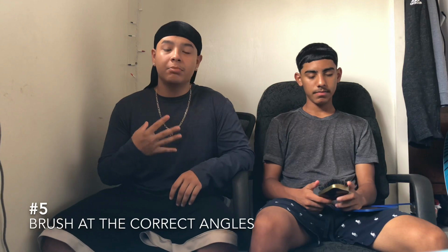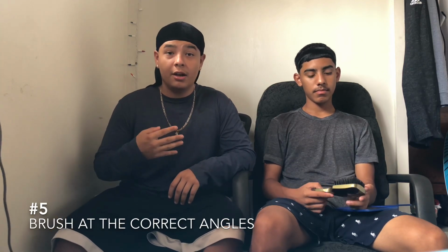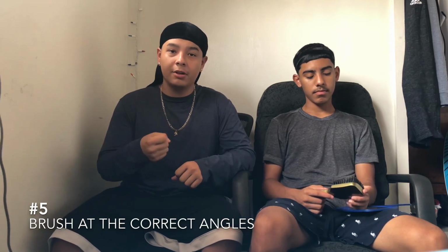Tip number 5 is brushing at the right angles. I know at school you're probably not gonna have a mirror, you're not gonna want a big old mirror like this to look at your hair. So what I recommend to hit your angles is using the front facing camera on your phone. Easily just go like this with the phone, brush, and look at yourself in your phone. Hit the right angles, because if you don't get your angles, you will get forks, and you don't want forks in your hair.